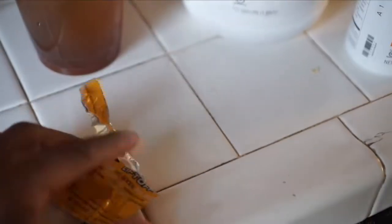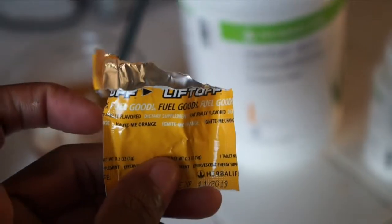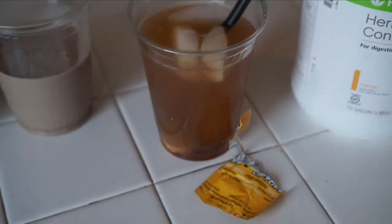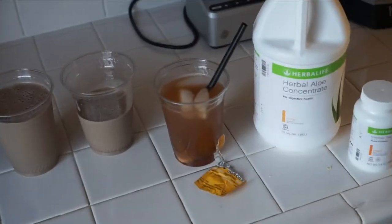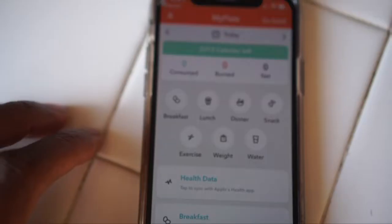And then I'm going to throw in one of these Lift-Offs, which are energy tablets. No sugar, so it's like clean, healthy energy. You can read it back. It's just a lot of B12, and so it really helps with focus. It really helps, just straight, clean energy, no sugar, no crash. So this every morning. I figured this being my first morning, show you guys what I have.